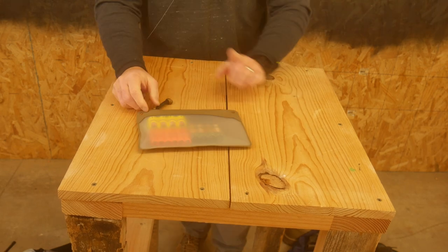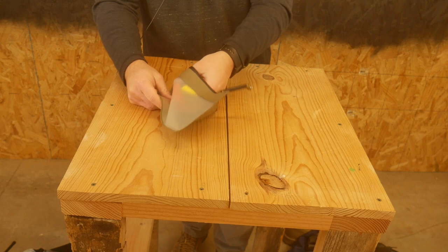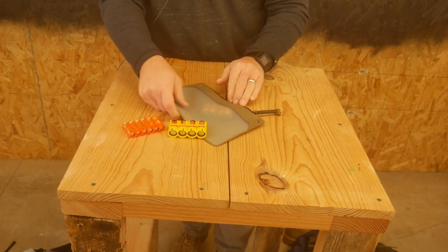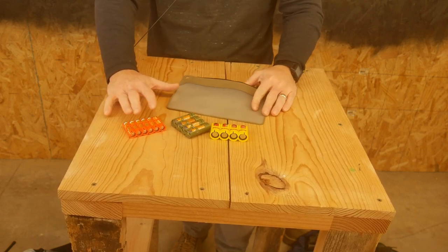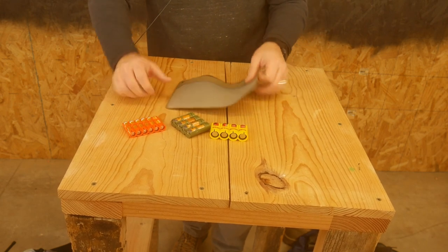Pick your poison. When it comes to batteries, there's essentially three types of batteries everybody needs, right? There's the CR123s, there's the AAAs, and there are the AAs. Now, I know some people are using the 18650s and some other batteries, or the CR2032s and stuff. That's cool, knock yourself out.